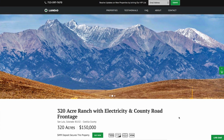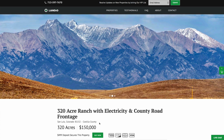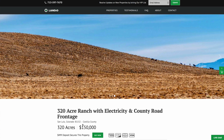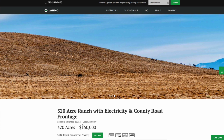We sell our properties on a first-come, first-served basis. As soon as you place the deposit, this Buy Now button is then going to change to out of stock. What we'll immediately do then is remove the other 40-acre parcels from the market. This is a rare opportunity for you to acquire a large amount of land. 320 acres, that is half of a square mile, for an incredible price.